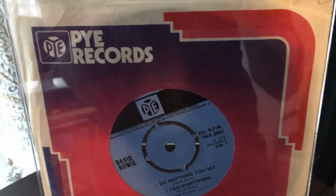Great sounding speakers. I'm also a huge David Bowie fan, and this is kind of a rare 7-inch. This is on Pye Records, and this is actually an EP.